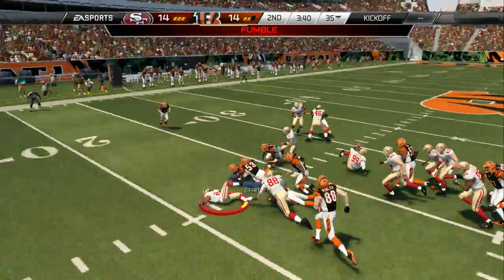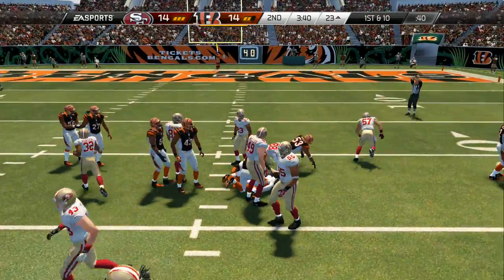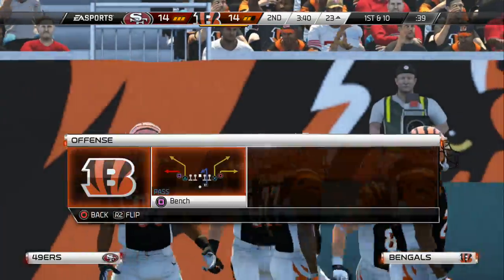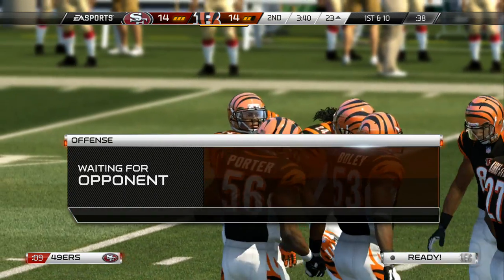The ball is out. A huge turn of events. The ball's going back the other way. This game is still about hitting. When you hit the other team hard enough, that football comes loose. Nice job by the kicking team. They make the hit, and they recover the fumble. Great job.